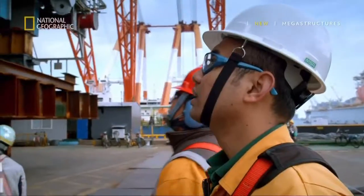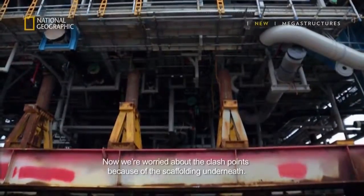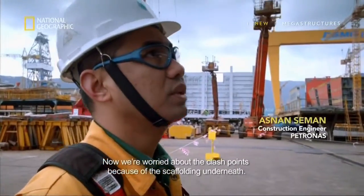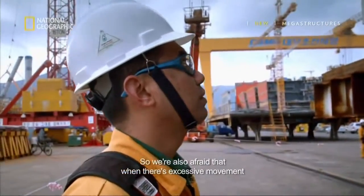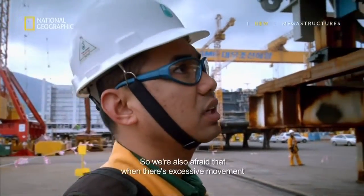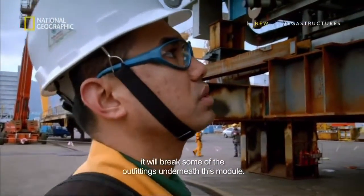And construction engineer Asnan Saman is nervous. Now we are worried about the clash point because there is so much scaffolding underneath. So we are also afraid that with excessive movement, it will break some of the outfittings underneath this module.